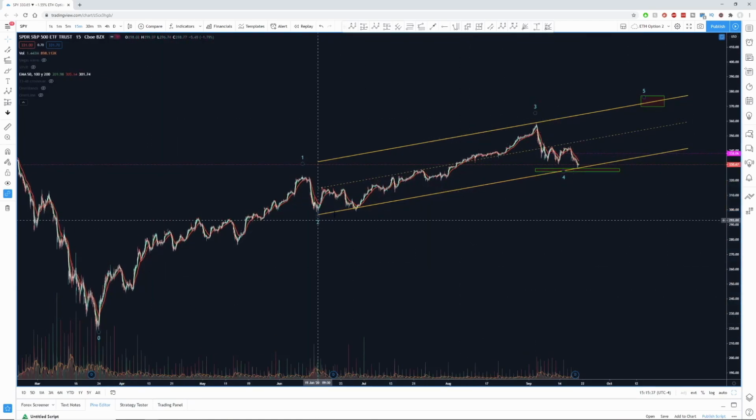We know that our 3rd wave cannot be our shortest wave in Elliott wave theory. That's one of the most important guidelines that there are. And since our 1 wave is longer than our 3 wave right now, that means our 3rd wave has to be longer than our 5th wave. If our 5th wave becomes longer than our 3rd wave, the count's immediately invalid and we need to look for something else. I'm going to base this count off of the fact that that will hold true.